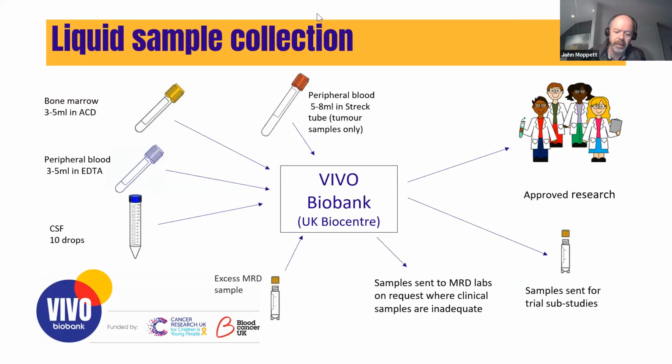Then we collect samples. This is a little different between liquid and what we call solid tumours. Essentially, for liquid tumours, read leukemia, and solid tumours, all the others. Reasons will become obvious, but basically, in the leukemias, we collect samples of bone marrow from patients, because bone marrow is a very routine part of the diagnostic workup of a leukemia patient. We collect some peripheral blood at the same time. And all leukemia patients have lumbar punctures to test to see if they've got disease in their CSF. And so we collect some of that as well, and that gets sent to the biobank.